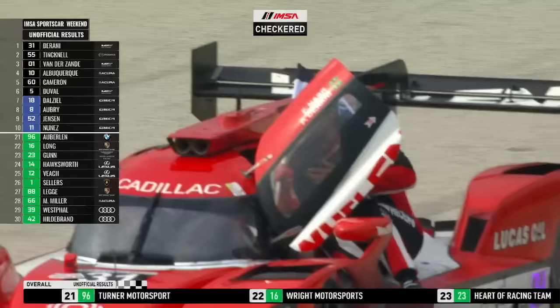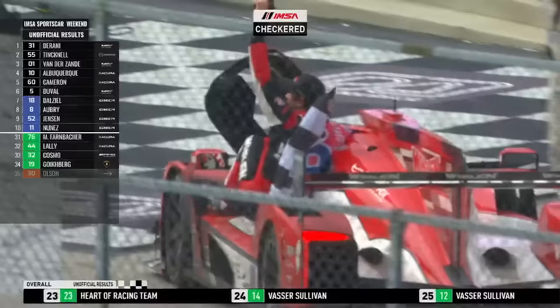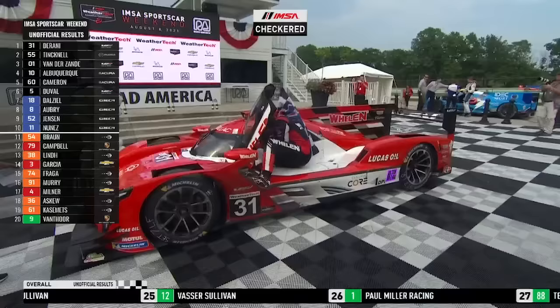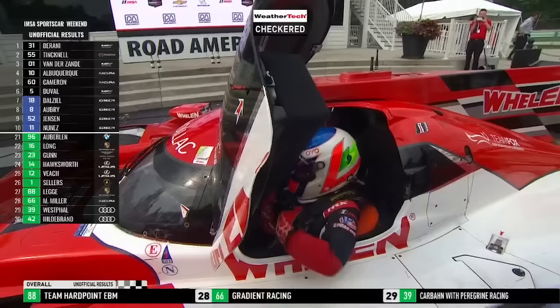Felipe Nasr getting a lift to victory lane from his teammate, sitting on the side pod there as Pipo Durrani drives the wheel and Cadillac in to the very, very nice victory lane here. The IMSA Sports Car Weekend won by Whelan, by Cadillac, and by two very excited drivers.